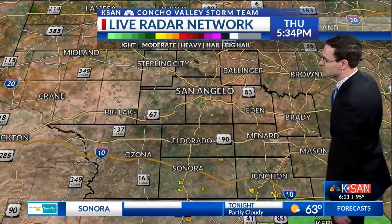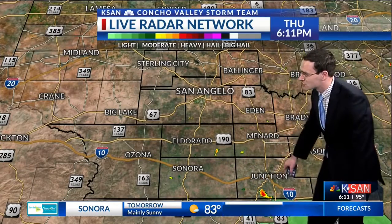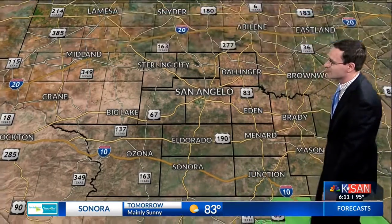Got a few showers and thunderstorms going on currently, especially down here in Kimble County. A pretty good shower going there south of Junction, and then also some thunderstorms over towards Eden. Some flash flood watches going on over southern parts of Texas because of all the rain associated with this disturbance. That's what's bringing us our rain as we go into the weekend. A tropical low sitting down there.